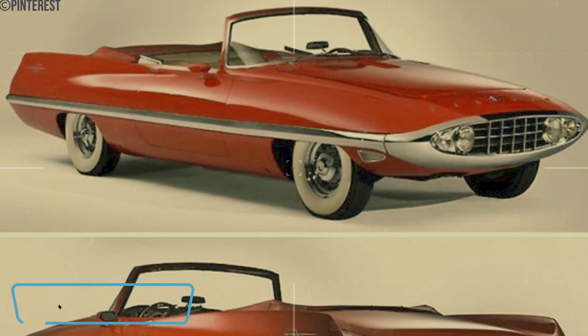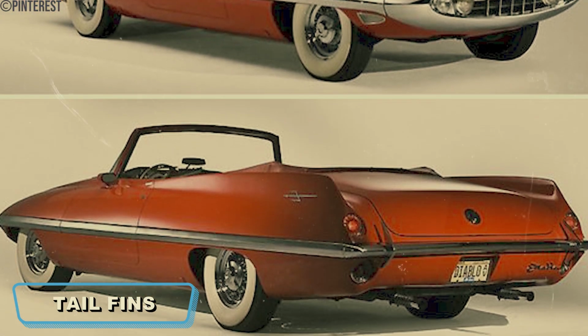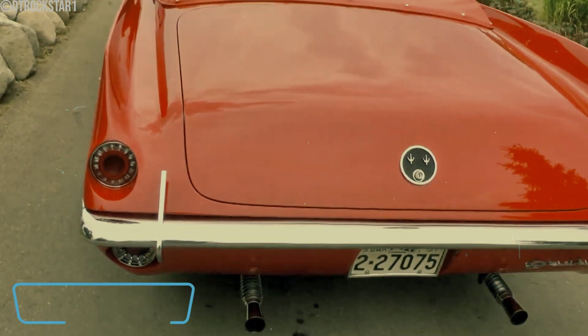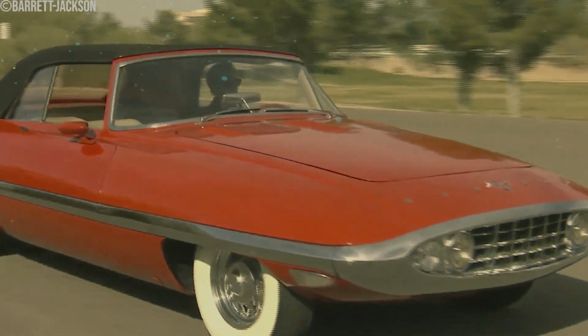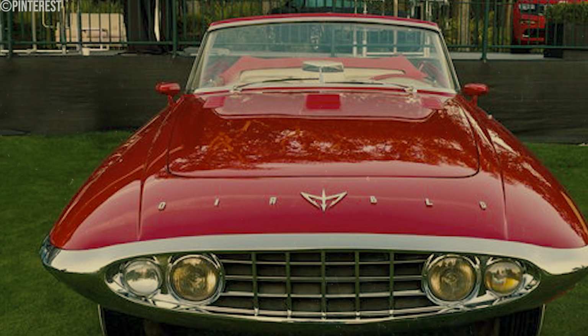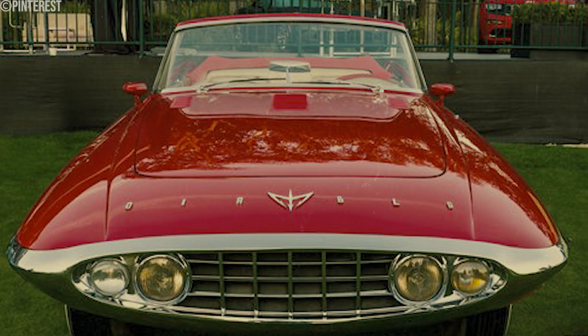The most eye-catching feature of the Chrysler Diablo was its enormous tail fins, which rose high above the rear of the car. These exaggerated fins were a popular design trend in the 1950s, but Diablo took them to a whole new level, emphasizing the car's sporty and futuristic appearance. The sharp angles and sleek lines gave it a look that seemed ready for a high-speed adventure.